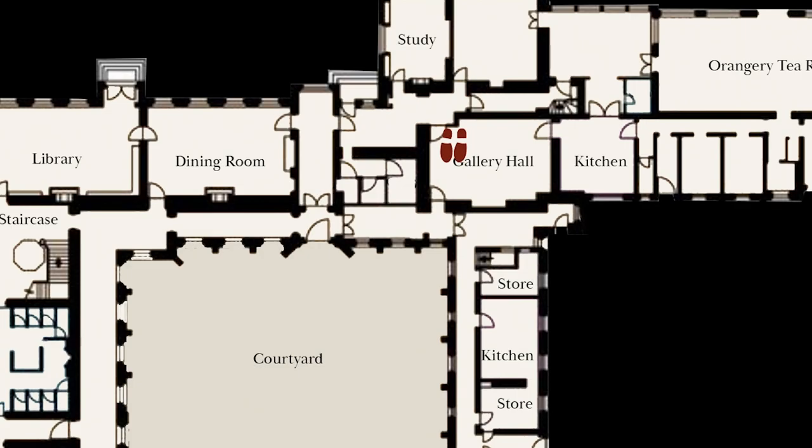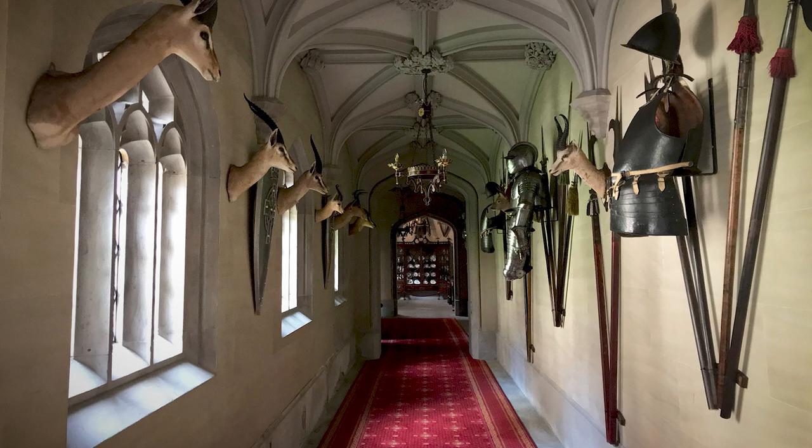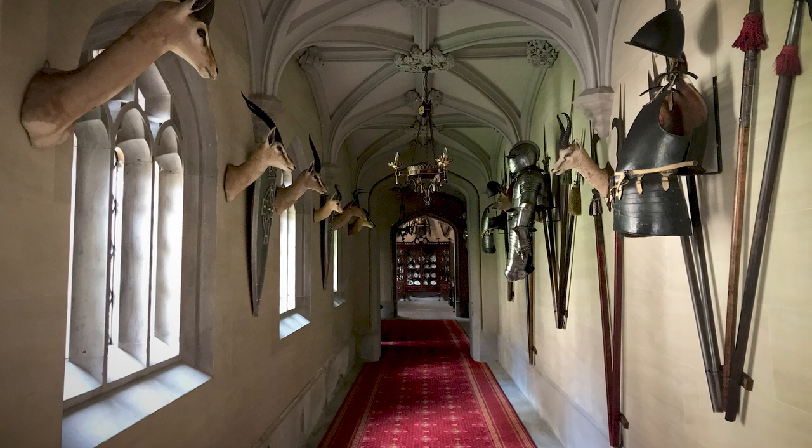The cloisters at Hampton Court have been a feature of the house for 600 years. The spectacular armoury and intimidating weaponry consist of a mixture of genuine and reproduction pieces that I failed to tell apart.